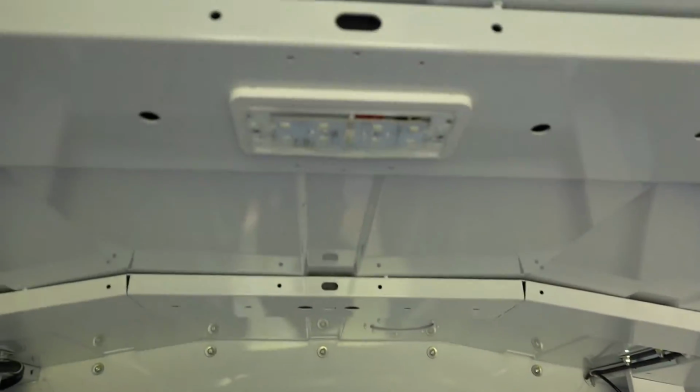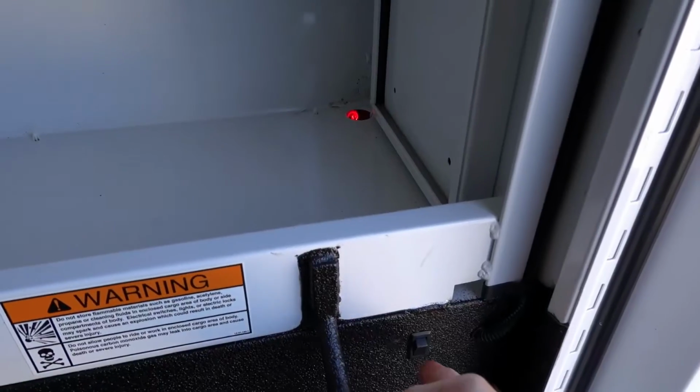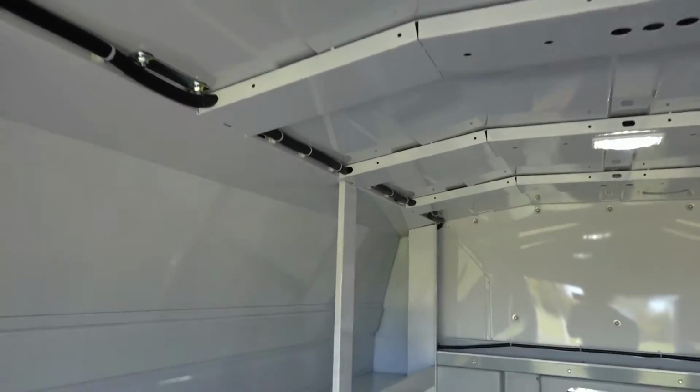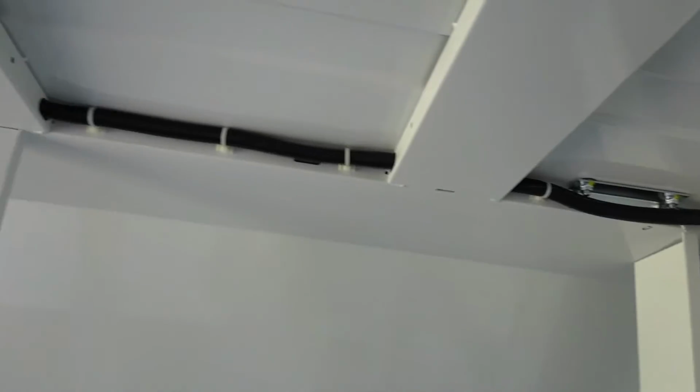It does have LED roof lighting in 2 different spots. That can be controlled here from a switch right inside the doorway. So flip that on, turns on the LED roof lights. See all the wiring's tucked up nicely and loomed.